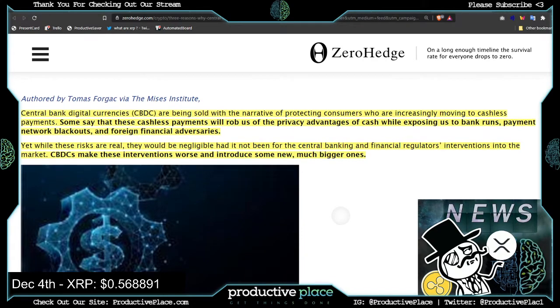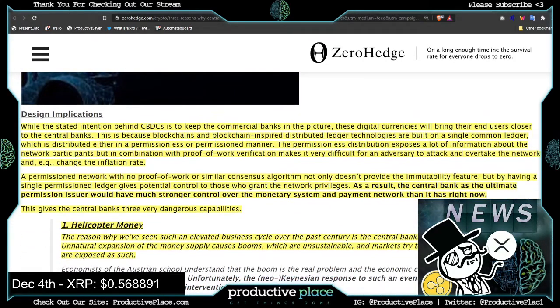While the stated intention behind CBDCs is to keep the commercial banks in the picture, these digital currencies will bring their end users closer to the central banks.